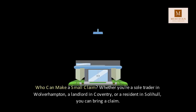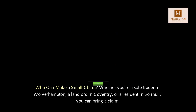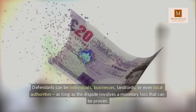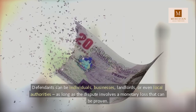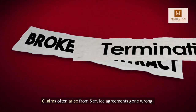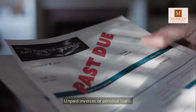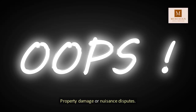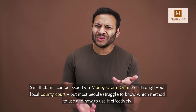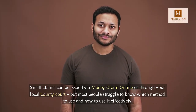Who can make a small claim? Whether you're a sole trader in Wolverhampton, a landlord in Coventry, or a resident in Solihull, you can bring a claim. Defendants can be individuals, businesses, landlords, or even local authorities, as long as the dispute involves a monetary loss that can be proven. Claims often arise from service agreements gone wrong, unpaid invoices or personal loans, property damage or nuisance disputes. Small claims can be issued via Money Claim Online or through your local county court, but most people struggle to know which method to use and how to use it effectively.